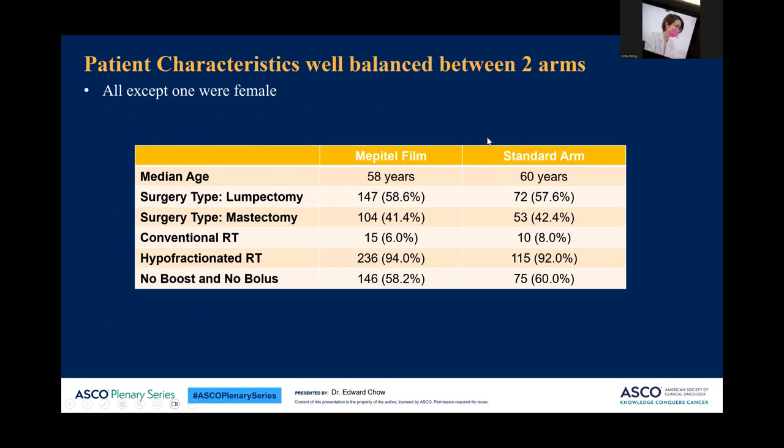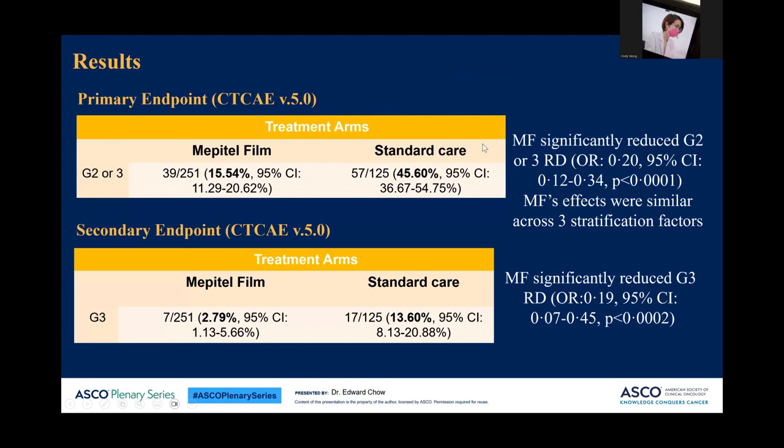Next. This is the result for the primary endpoint for the grade 2 and or grade 3 toxicity. In the Mepital film, there is only 15.4% of the patients with the toxicity versus 45.6% of the patients in the standard care. So it's highly significant. So again, the rate of the grade 2 to grade 3 toxicity fell from 45% down to 15%. And for the grade 3 toxicity, similarly, from 13.6% in the standard arm down to 2.79% in the Mepital arm. Again, highly statistically significant. Next.